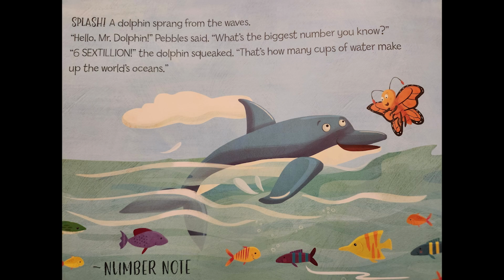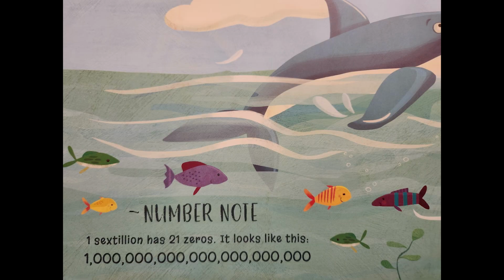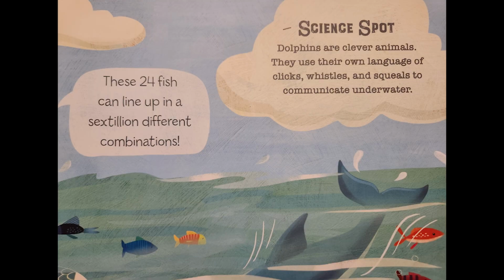Does that sound like how a dolphin would talk? Probably not, but hey, I gave it a shot. All right, look, 1 sextillion has 21 zeros. That's so many numbers. Dolphins are clever animals. They use their own language of clicks, whistles, and squeals to communicate underwater.